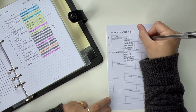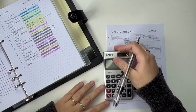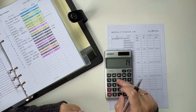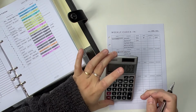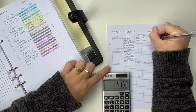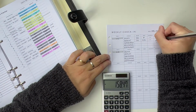Dining out, I budgeted $200. I did spend money, so I spent $21.46 plus $14.85 plus $5.22. So $41.53 is what I spent in the first few days. And so the difference there is minus 200, 158.47.